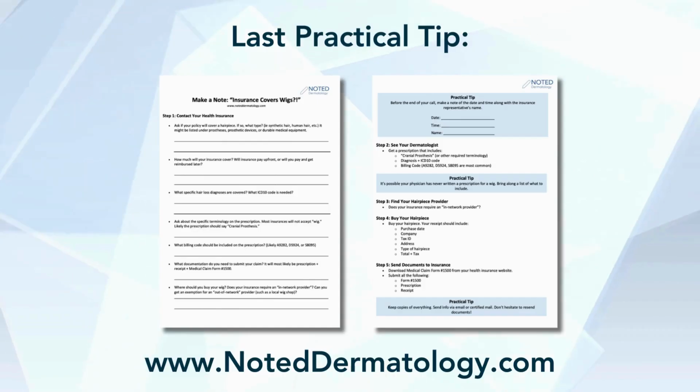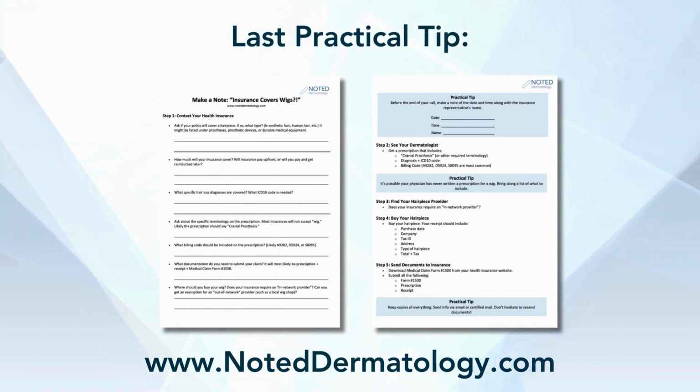And the last practical tip is to download our worksheet from Noted Dermatology. It's free. It's meant to help you. Hopefully it'll help streamline the process of getting a hairpiece if you need it.